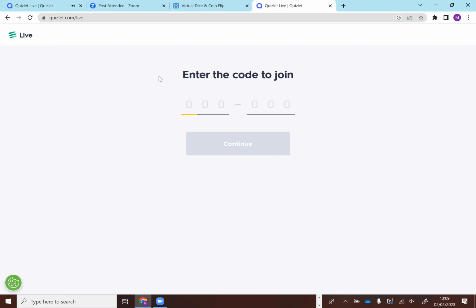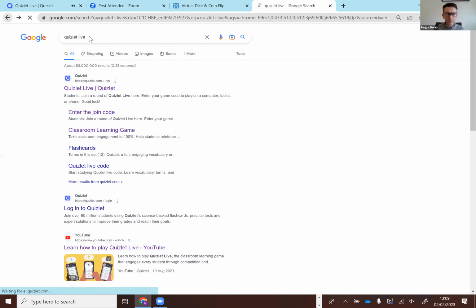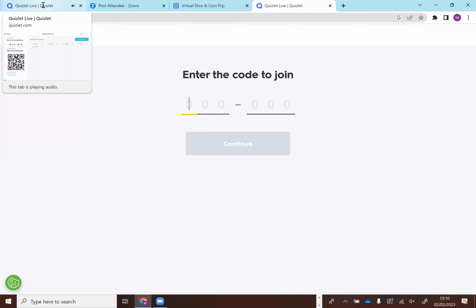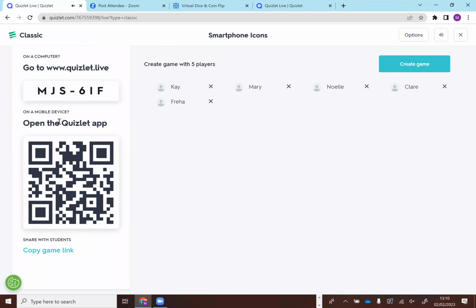So if you can all Google Quizlet Live, and hopefully you should see this. Press enter. I selected the first thing that pops up here, Quizlet Live, Quizlet. And I went in there and I got this screen here. It's looking for digits, which I'll show you there. Okay. So here's the QR code. Students can join with it.